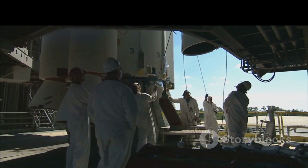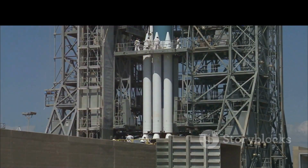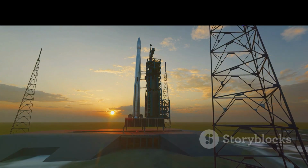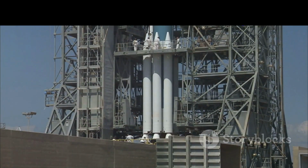Safety first, space explorers. Think of it like this. Imagine strapping yourself to a giant firework. You'd want to make sure it's not a dud, right? Finally, the big day arrives. After months, even years of preparation, the rocket is ready for launch.